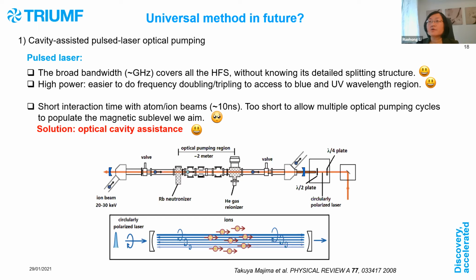And also it has very high power. Especially for frequency doubling and frequency tripling, which are nonlinear processes, the efficiency of the conversion is highly related to the power. So when we use a pulse laser, it will be much simpler than the CW laser for frequency doubling. We can just do a single pass through the nonlinear crystal and achieve quite good power output. That will be much easier for us to access the blue and UV wavelength region.